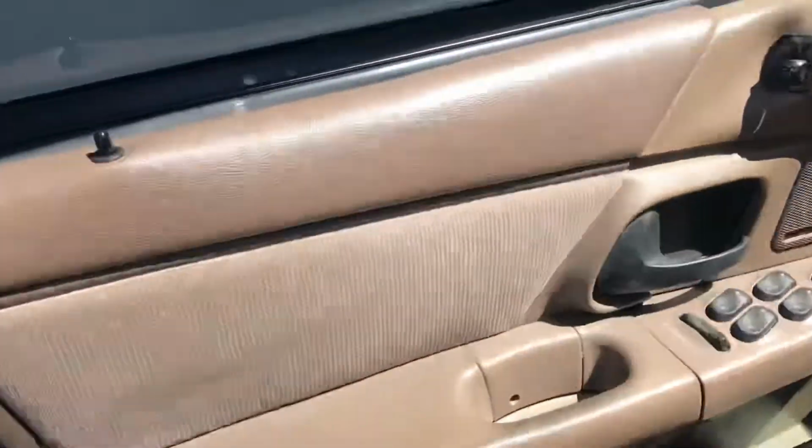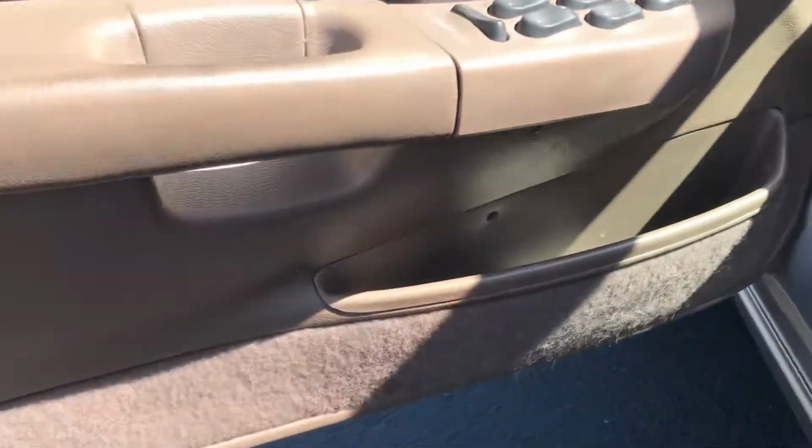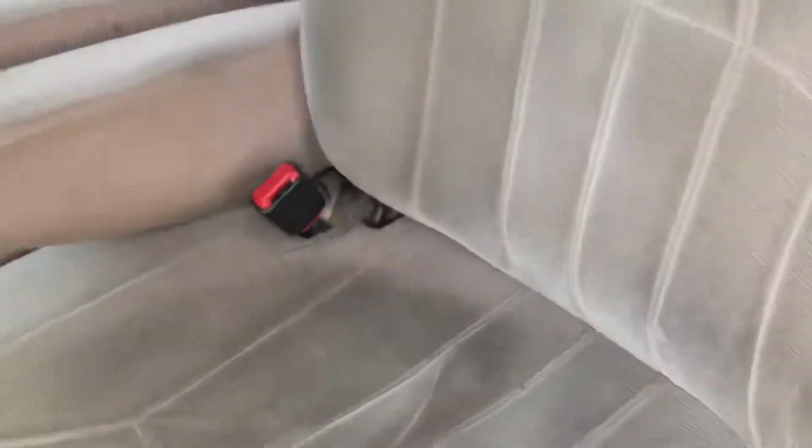Now inside, this car is actually in really good condition. You can see right here, just from the driver door panel, it's in really great shape for the year. It does come with a smog certificate as well. The seat and everything is in pretty darn good shape. It could maybe use a good deep cleaning, but everything seems to be intact. I don't see any big rips or tears, anything like that.